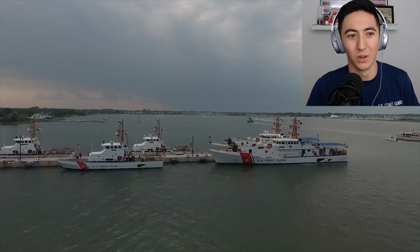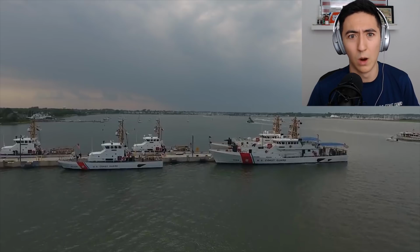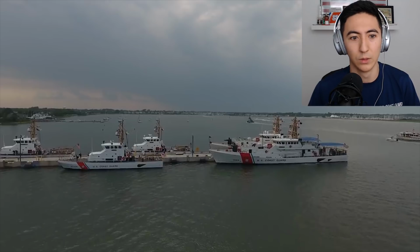So these cutters are actually at Cape May, and towards the end of your time there, you get to take a tour of them. We actually didn't get to go on any of the cutters, but we went into the small boat station, because there's a small boat station there, and we got a tour of the watch floor, just to see what station life was like.